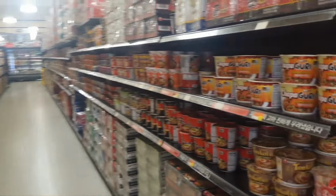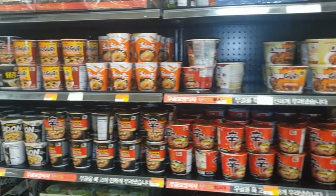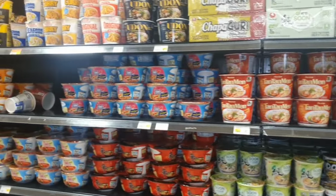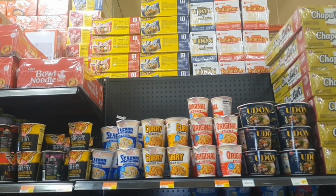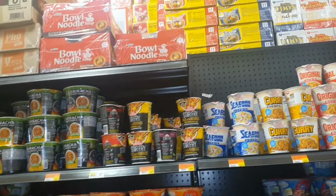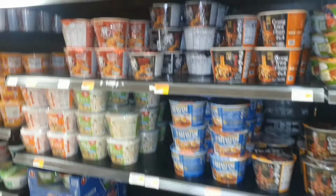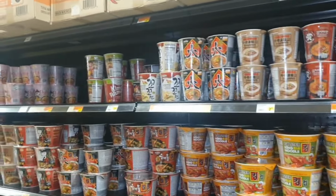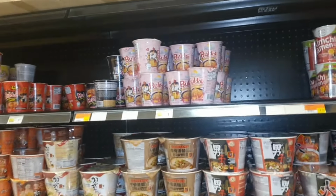Here's the noodle section. See if I can find a cup noodle, because I haven't had one since coming over. Oh, I do like the original curry ones. I've had them before. It's got to be something different. Okay. I've eaten a lot of noodles, so you have to excuse me.